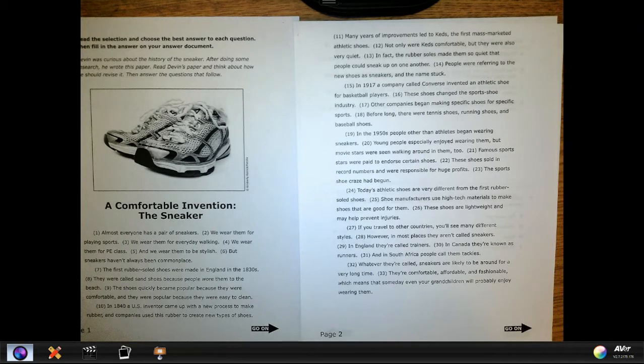In 1917, a company called Converse invented an athletic shoe for basketball players. These shoes changed the sports shoe industry. Other companies began making specific shoes for specific sports. Before long, there were tennis shoes, running shoes, and baseball shoes. In the 1950s, people other than athletes began wearing sneakers. Young people especially enjoyed wearing them, but movie stars were seen walking around in them too. Famous sports stars were paid to endorse certain shoes. These shoes sold in record numbers and were responsible for huge profits. The sports shoe craze had begun.